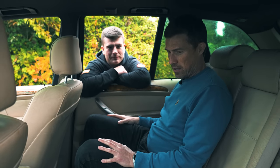Anything to know about this? How many miles has it done? So it's done 108,000 miles. 180? No, 108. Quite low mileage. The gearbox has been previously rebuilt. Engine's really smooth, gearbox is really smooth. Mechanically, this one's actually really good. Okay. He does say so himself, seeing as he's selling it.